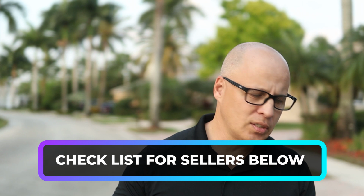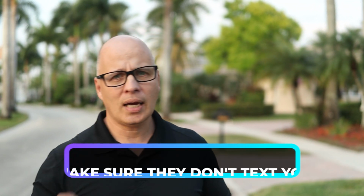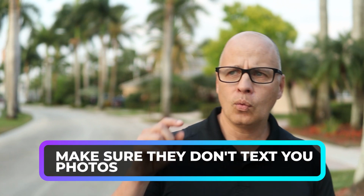So what you're gonna do is then you're gonna ask the seller to take a variety of different photos. And so you may want to jot these down, may want to pause the video and come back to it, but you're gonna have to tell them, I need exterior and interior photos. You can tell them to take the photos from their phone. Now, you want to make sure that they don't text you the photos, because whenever somebody texts you photos, the quality degrades. So you want to tell them, go ahead and email me the photos.